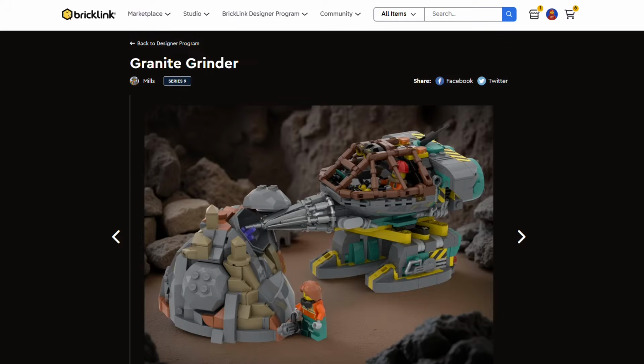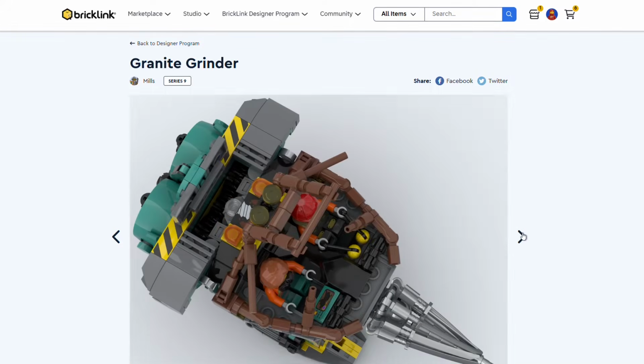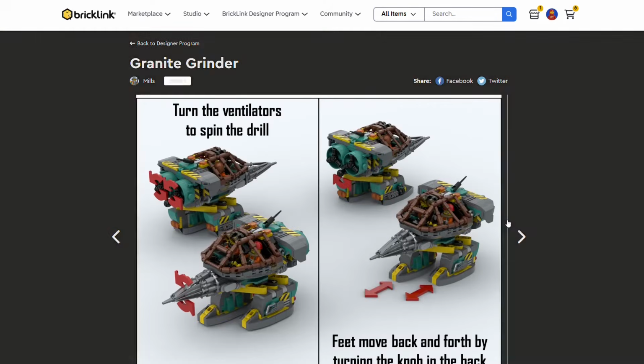An amazing submission. The Granite Grinder is a throwback to Rock Raiders. I believe we've seen something similar to this before, but it is nice to see it again, and I hope that this wins just to tell Lego to bring back Rock Raiders. I think they will do that eventually, but just hope that it's sooner rather than later.